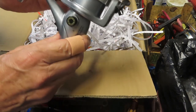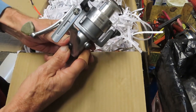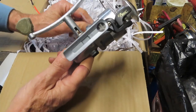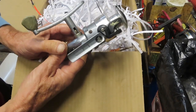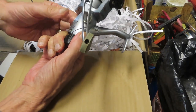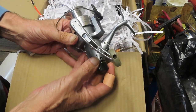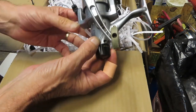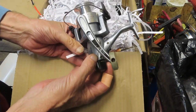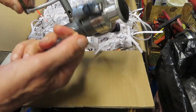And we'll see. This is a Pflueger. It's the Pflueger Criterion. Many of you know that Pflueger was part of Shakespeare for a while, and then all of the brands became part of Pure Fishing. Well, the Pflueger is one step up in the current good, better, best approach from Pure Fishing. So you would have Shakespeare as the lower level, then Pflueger, and then Penn. So the Pflueger reels here, this is the Pflueger Contender.